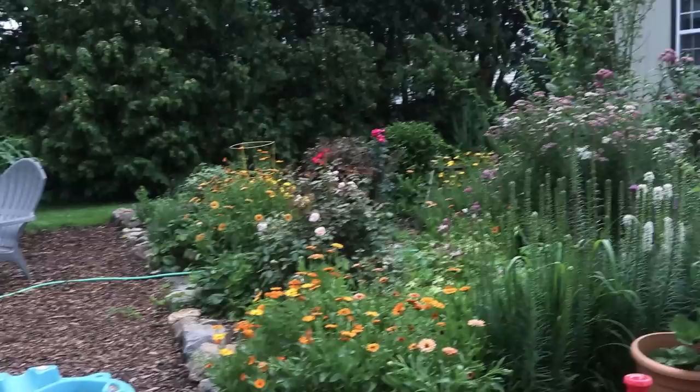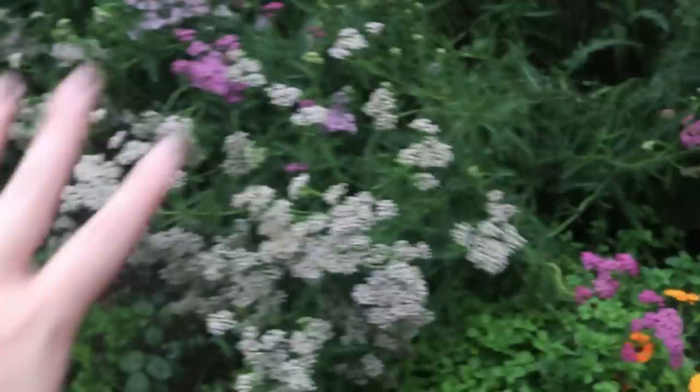So yeah, let's go grab some. I am just loving... sorry, I got distracted again. Typical Kelsey, I'm always distracted by flowers. This yarrow, it's fallen over and covering up some roses and things. I really need to tie it up better.